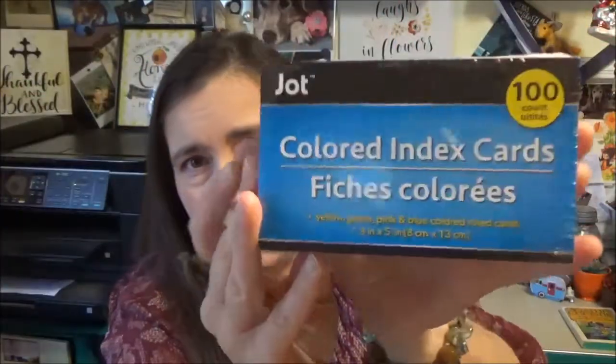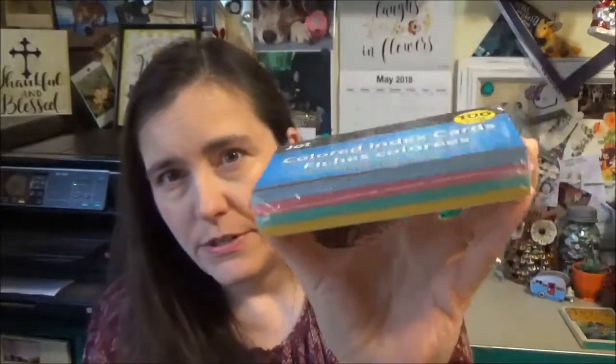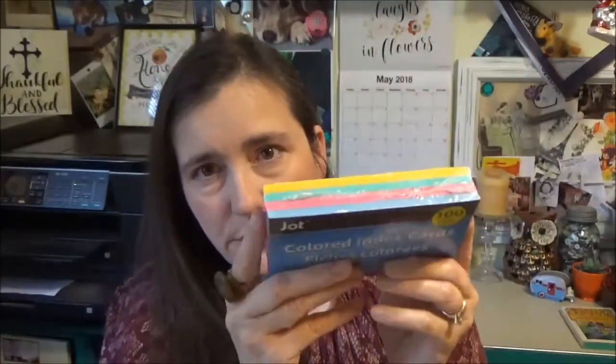Got some colored index cards because I am going to try yet again to get organized. I have been very unorganized for quite a while, and one of the techniques I like for organizing really well is the Sidetracked Home Executives method, which is from the 70s and requires 3x5 cards. So wish me luck on that.